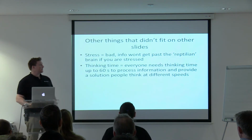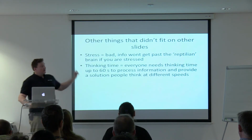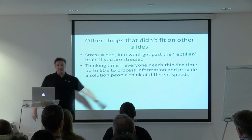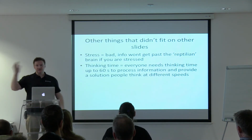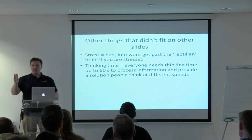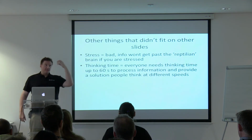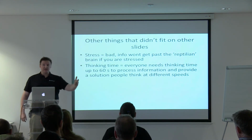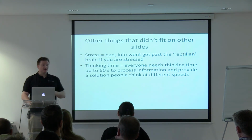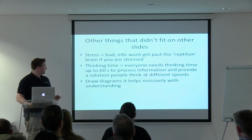Thinking time. Everyone needs thinking time. Up to 60 seconds to process the information, provide a solution. Really important, people think at different speeds. Nothing to do with intelligence. If you're doing a planning session, you've got 3 or 4 good ideas, there'll be one person, really quick thinking, loads and loads of ideas fired out. They're going to be coming up with new ideas before the first person who's slower getting a response has had time to think about the first thing. It's worth slowing down these sorts of discussions so that everyone can run at the same speed and apply the same amount. Nothing to do with intelligence.